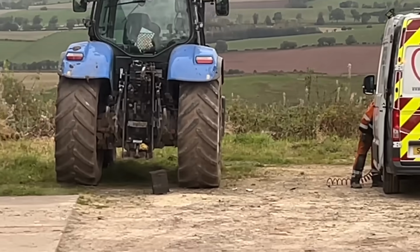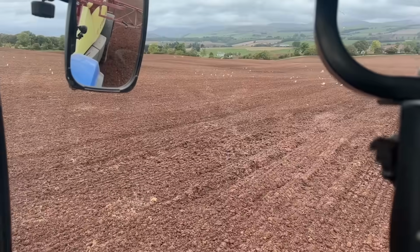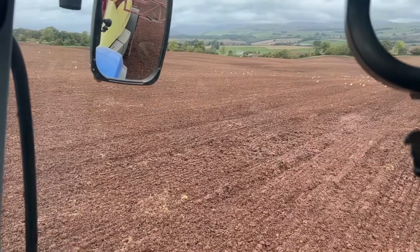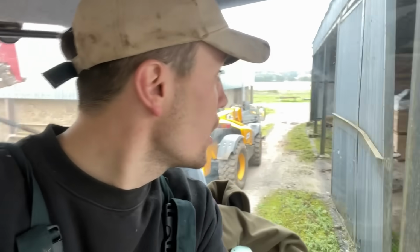Red path tyres on the Case. They must do some amount of fleeing about this time of year, red path tyres. I've got a tram line in here. I don't know what to do. I'm going to need to go round this one. Okay, we're done.